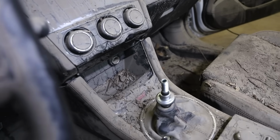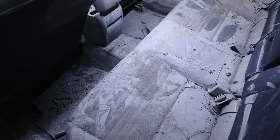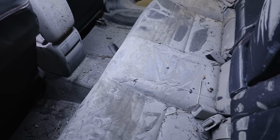But also we're helping out a business owner because the guy who bought this is parting it out like I've mentioned already. So he's going to be selling the parts that still are good for profit. So it does give us a reason to clean this car up and help somebody out that owns a business.